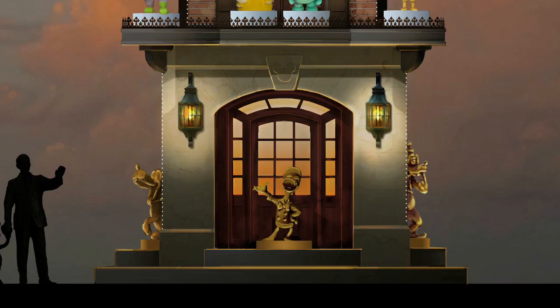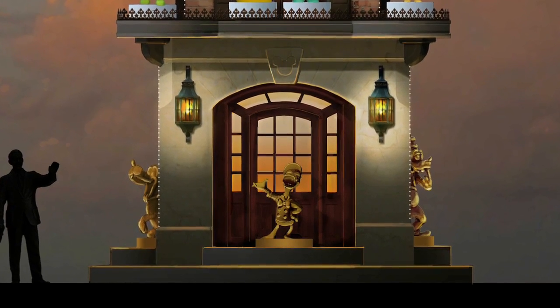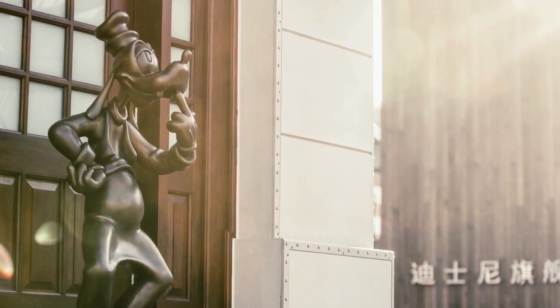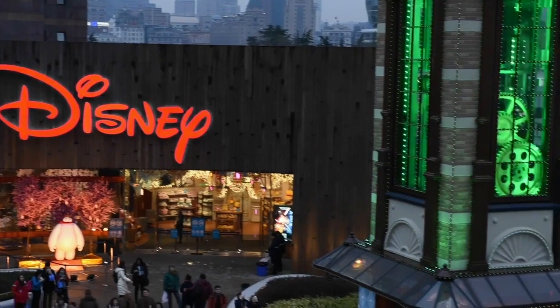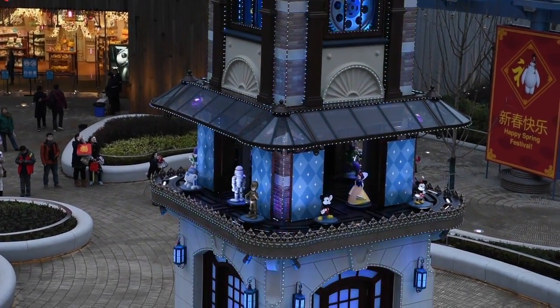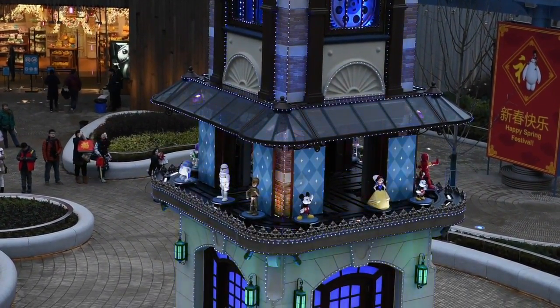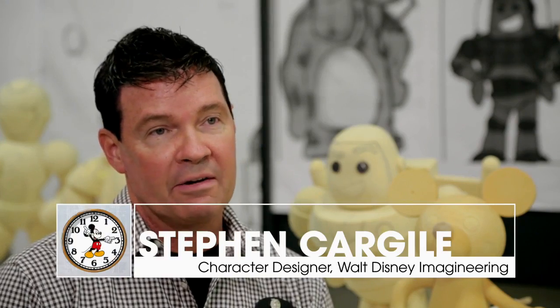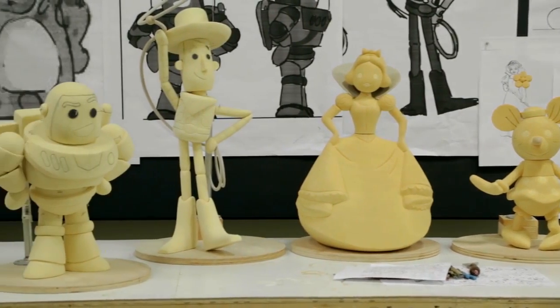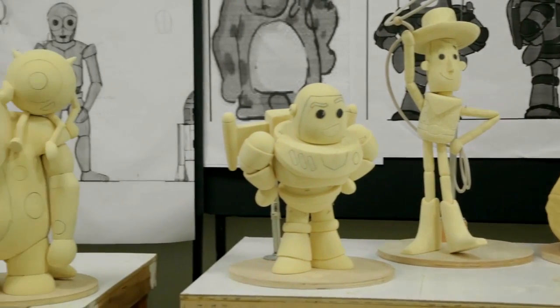So the clock tower hosts a number of different characters, and we start sort of at the base of the clock tower with Minnie and Donald and Goofy and Pluto all sitting as bronze statues around the base. Then as you work your way up, you have the parade level, and that's where we showcase different characters from a number of our different franchises. So we have so many great characters to choose from. It was hard to narrow it down to 12, and we wanted to try to represent 3 characters from Lucasfilm, Marvel, Disney Animation, and Pixar.